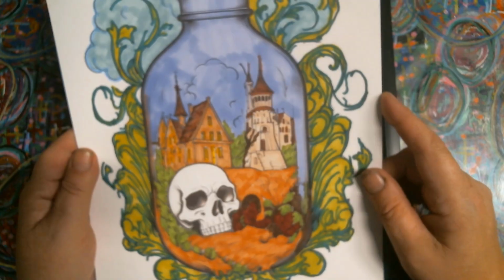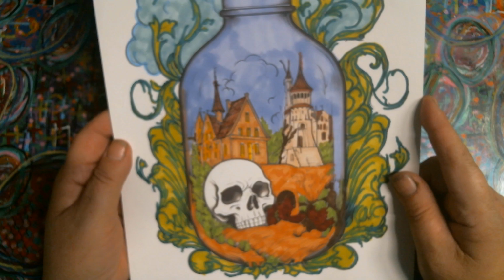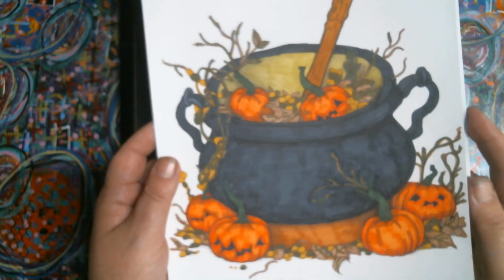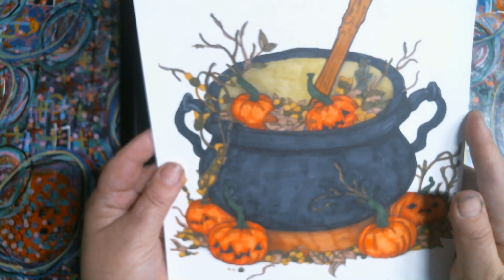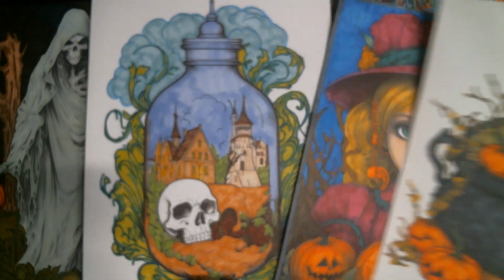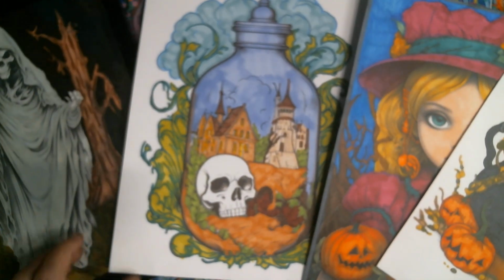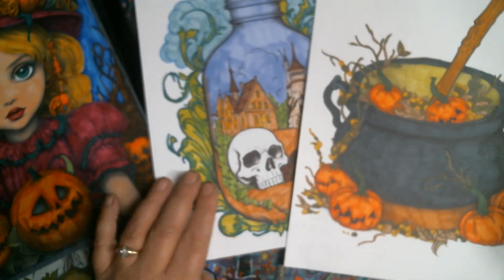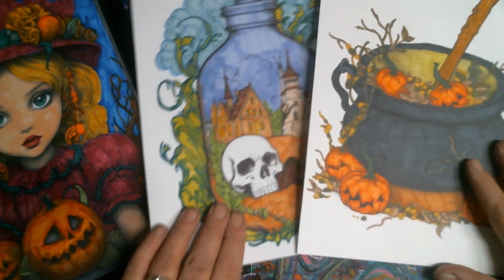So here's one I did this year, another bottle one, and then I did the cauldron. I think it's so cool looking. And those are the ones that I did for this week. I think they're pretty cool. Or at least these two I did for this week. The cauldron and the bottle.